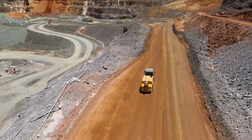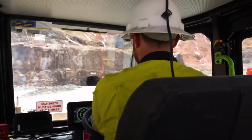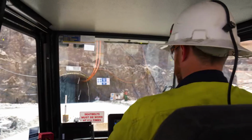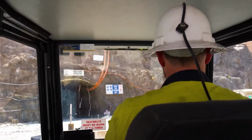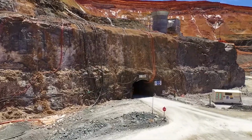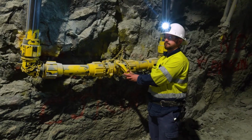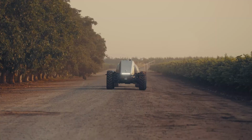Plus, the cab is ergonomically designed with all the latest tech and safety features to keep the operator comfortable and safe. So, while it might not be as flashy as a giant snowblower, the Elphinstone WR810 is a true workhorse of the mining industry, proving that sometimes the most impressive machines are the ones that just get the job done reliably and efficiently.